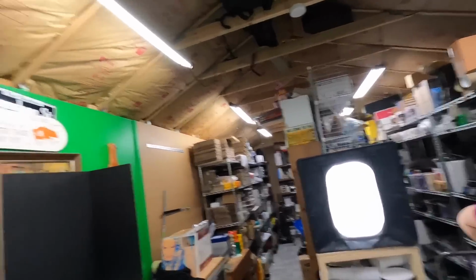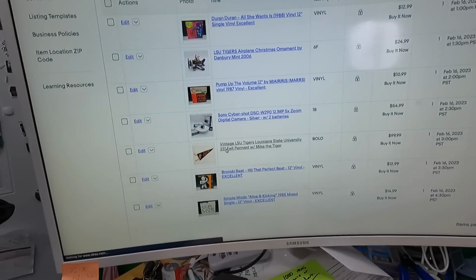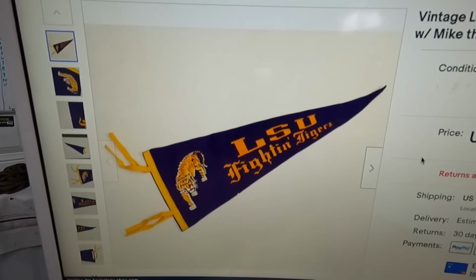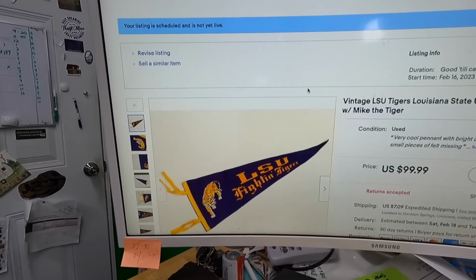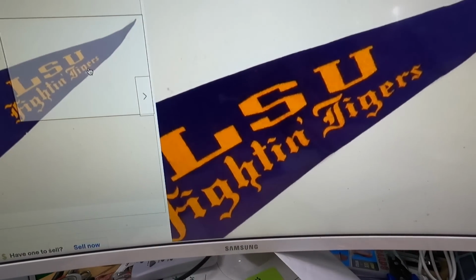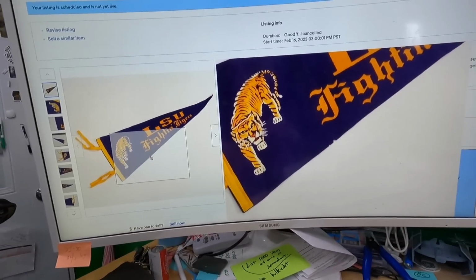It's a cool pennant. It's this one right here. I'll show y'all. These are some of our scheduled listings here. This is the one that Candace listed right here. It's old for sure, but the graphics are super crisp. It's real clean. It's got two little nicks at the bottom. That's the only imperfection. You can see them right there.